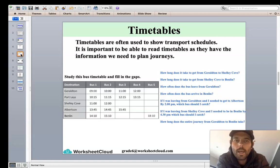Then they've got bus 1. So bus 1 will leave Geraldine at 9, arrive at Port Lees at 10:15, arrive at Shelley Cove at 11, Albertson 2:45, Benlin 10 past 2. Notice the timetable is in 24-hour time.